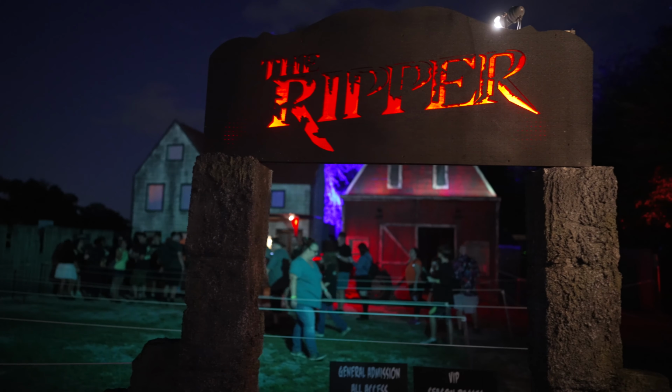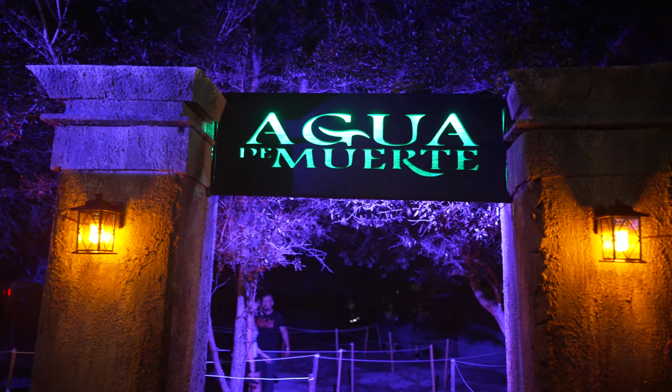So there are three haunted houses available this year, the Ripper, Pyram's Wrath, and Agua de Muerte. We're gonna check these all out once the sun goes down and the lights turn on so that we get a little bit more of a spookery experience, as well as the haunted hayride, because that was my favorite thing at Sir Henry's last year, so I'm excited to check it out.